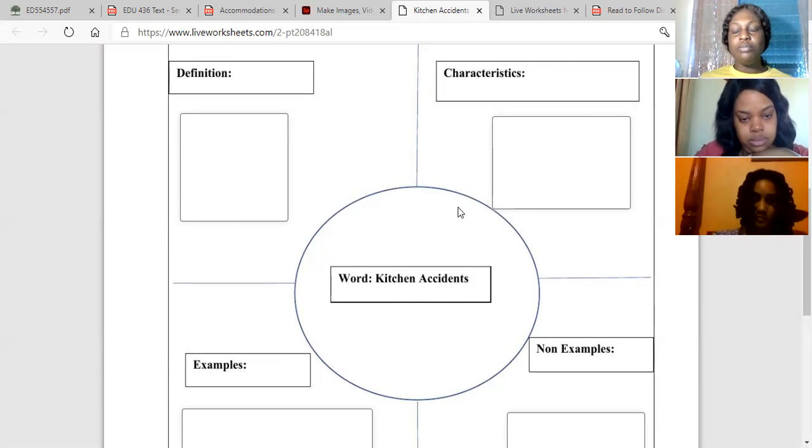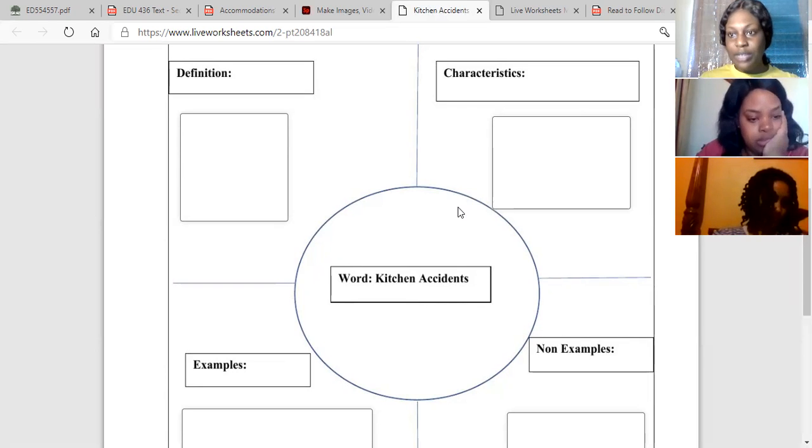Characteristics, can you guess a characteristic of a kitchen accident? Neglect on the part of, I guess, the person who's supposed to be running the kitchen. Okay, maybe. Probably injury as well. Injury, form of harm, correct, or hazard. All right, those will be some characteristics, and you're free to put whatever you think.